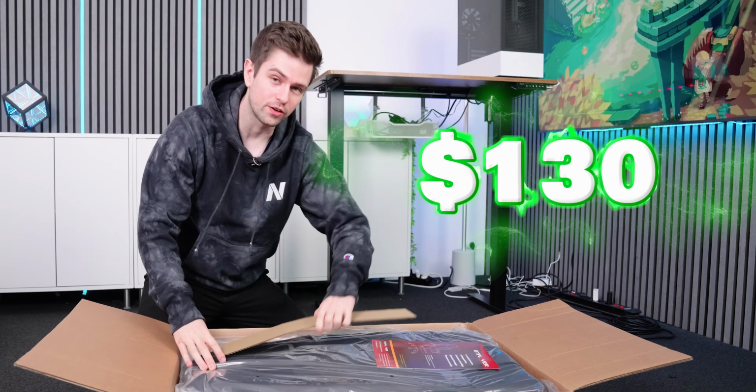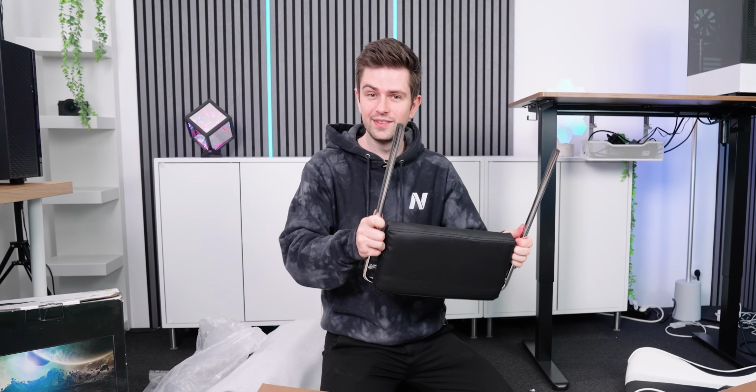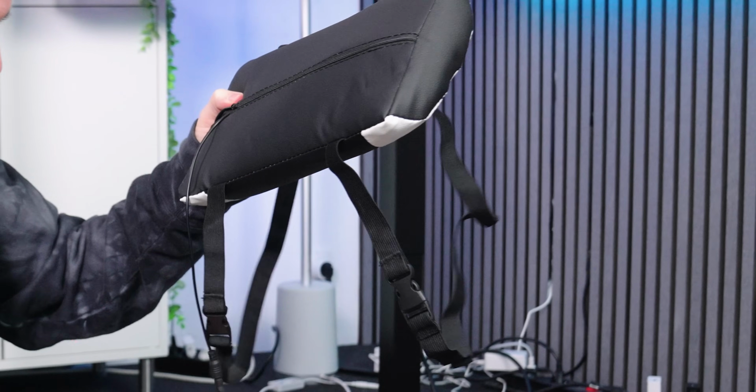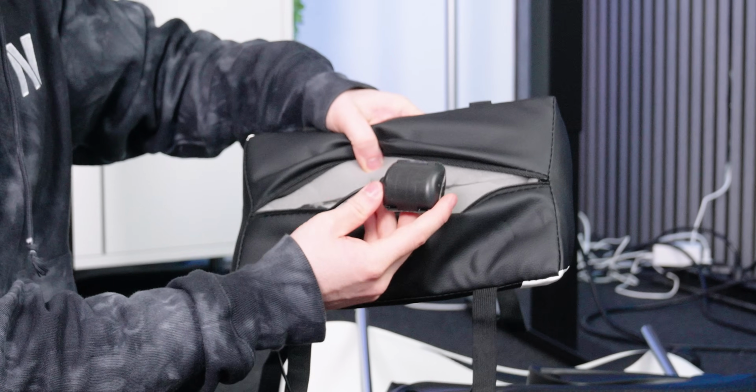So the price of this gaming chair was $130, which means that while I don't expect premium quality, I do expect it to be pretty comfortable, and I do expect it to be decently built and sturdy. Now, I was unboxing this whole chair, and there is a cable coming out of the back support, and then on the inside it's basically foam with this in it. Maybe this is like a speaker. I assume this will be vibrating, and maybe it's a massage chair.